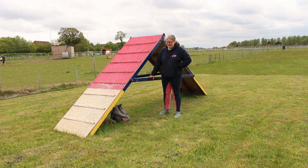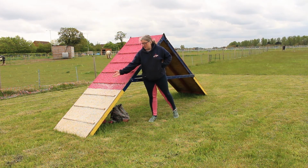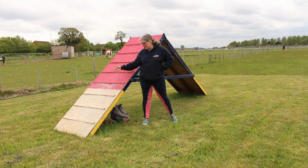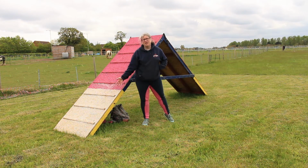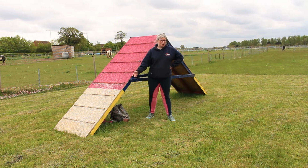It's not technically an elimination or a fault for the dog to jump on the side of the A-frame as long as it hits the contact area and comes over. Same as if the dog comes down the A-frame and jumps off the side again. If they hit the contact area, that's okay. But it's not ideal unless you did actually want the dog to turn.